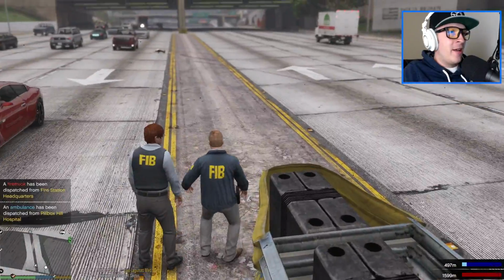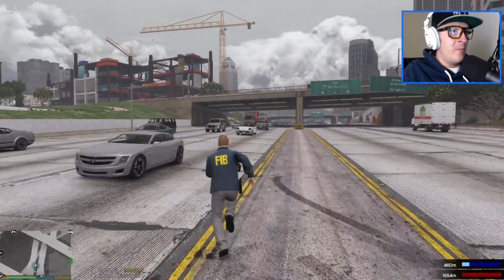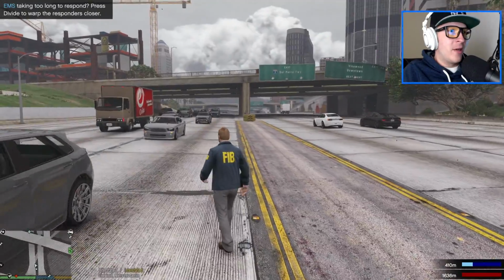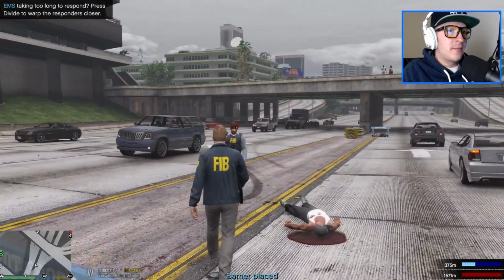And let me go ahead. I don't know why this other guy started shooting at us over here. We're gonna pick up his weapon and money for evidence. And this guy is laying down right here. We're gonna put another barrier so no one drives over him as well.